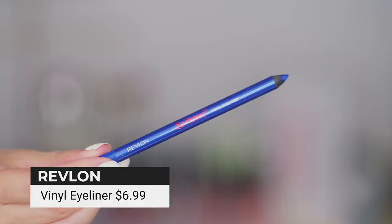My camera has overheated twice while filming this, so the last time it overheated, I did not quite catch it before putting on a liner, and I want to share with you guys, I am using the vinyl eyeliner from Revlon in the shade Royal Rules, and this is just in the waterline below.